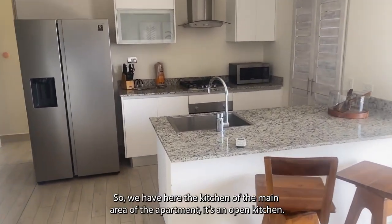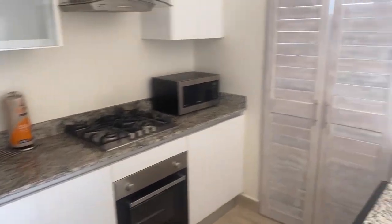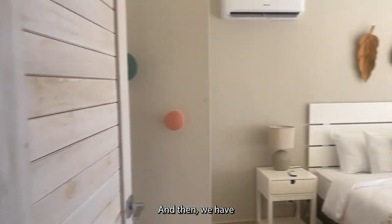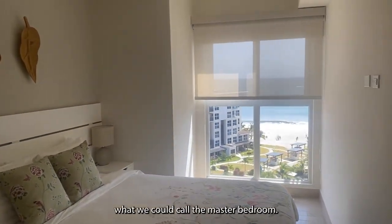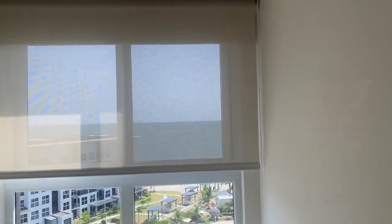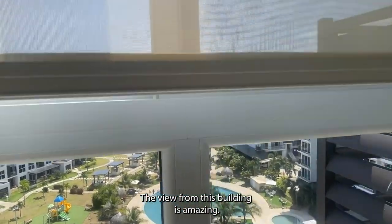But basically this unit is two bedrooms. So we have here the kitchen, the main area of the apartment is an open kitchen. Here we have the laundry area. Then we have what we could call the master bedroom. The view from this building is amazing.